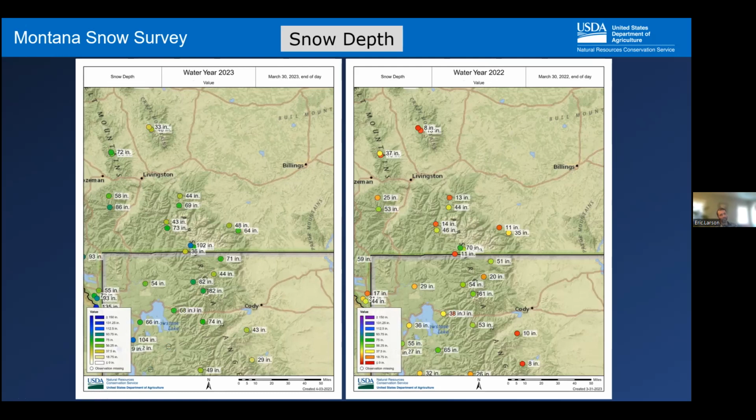And I always find it easier to visualize the snowpack using snow depth rather than snow water equivalent. So I wanted to include this. Snow depth last Friday, first thing in the morning, for this year on the left, and then last year, same time on the right. So as you can see, we have 100 inches of snow at Fisher Creek SNOTEL in the upper elevations near Cooke City. The thing to point out here is the snow is really deep at the lower elevations. So Burnt Mountain near Red Lodge has about 4 feet of snow. East Boulder Mine, almost 4 feet of snow. And just compare that to last year when there was really low snow in the lower elevations.